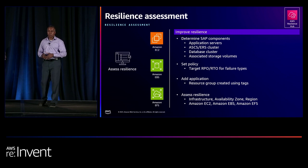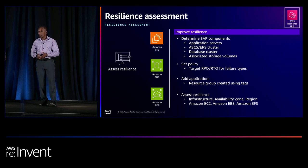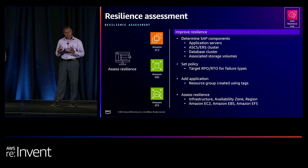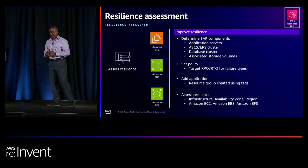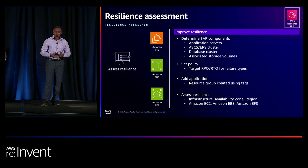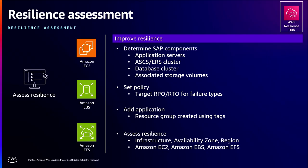The assessment was done based on the core SAP components, which we talked about, and those are the components that we look for because they are the single points of failure, right? So we looked at the ASCS ERS cluster, the database cluster, the principal and the standby database nodes, the associated storage volumes, and also the application servers and the global mounts, the EFS mounts.